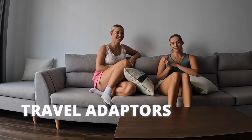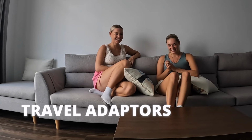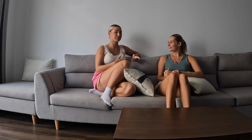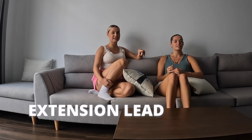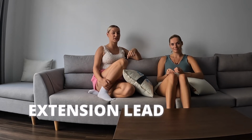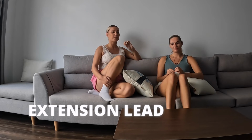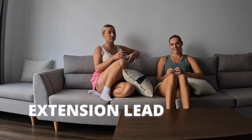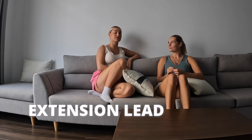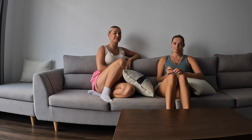So pack plenty. Another thing which is a really good tip to add on to, which was Beth's idea, is an extension lead. So luckily, because we have the extension lead, it's not been too bad only having 2 travel adapters. But if we didn't have the extension lead, then we'd only be plugging in like 2 things at once. Yeah. At the minute we have 4 things plugged in, so definitely worth bringing.